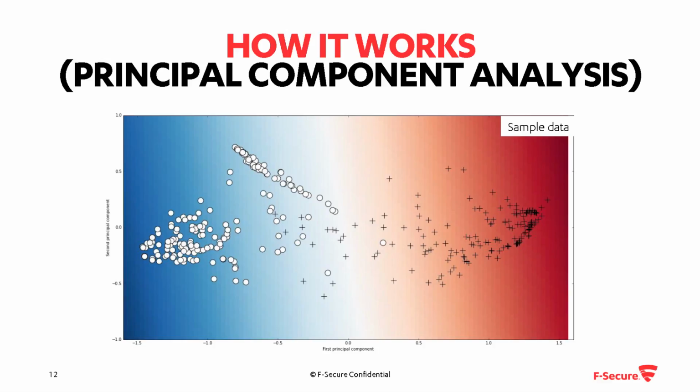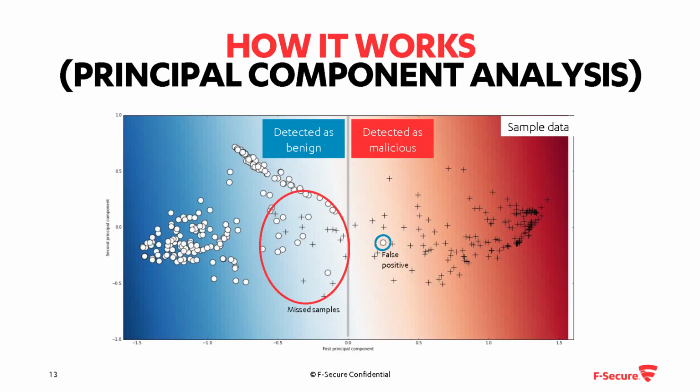This is one of the machine learning algorithms that we use. We call it principal component analysis, so if you want to make a further analysis of how it actually works, you can do so. But this is just a sample data set. And what you can actually see in here are a few clear trends. If we put the decision threshold in the very center, you can see that from the decision point to the right, everything gets detected as malicious. But you can immediately see that there is one false positive there.